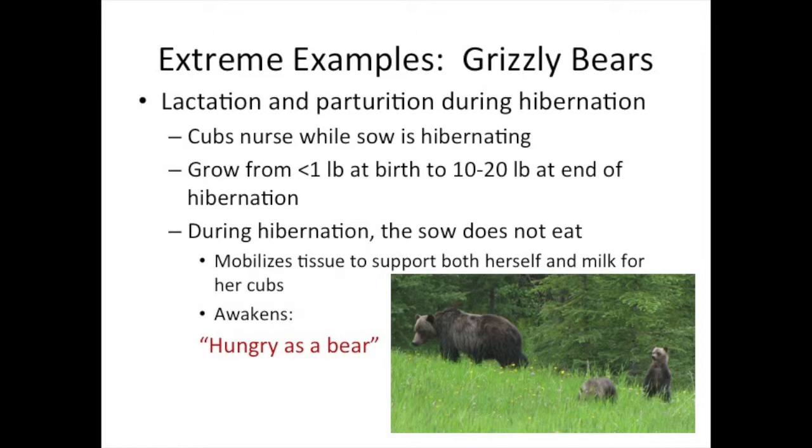And so during that time period, if the sow is sleeping, she's not eating, okay, and she's supporting not only her own maintenance requirements, admittedly at a much reduced level because of the hibernation process itself, but she's also mobilizing tissue to produce milk for her cubs, such that at the time she awakens, forgive me, she awakens hungry as a bear. Okay, so bad too. But anyway, if you look at a picture of a sow when she just comes out of hibernation, they're basically skin and bones. So in this instance, this mobilization is a very normal thing.